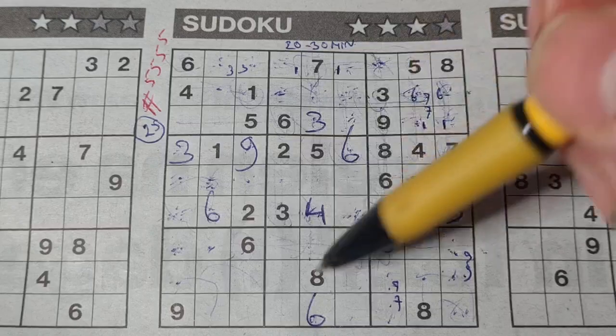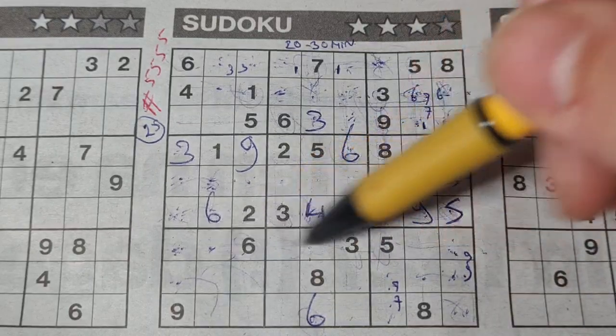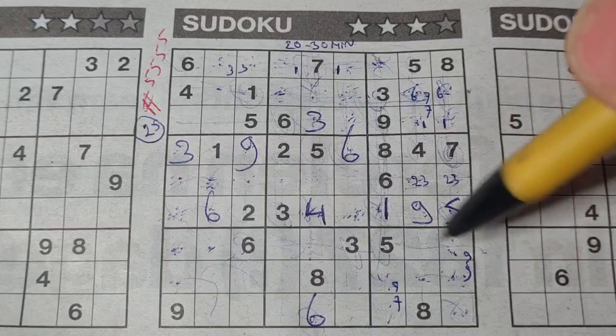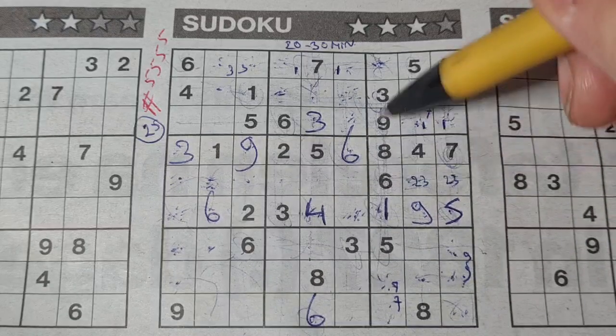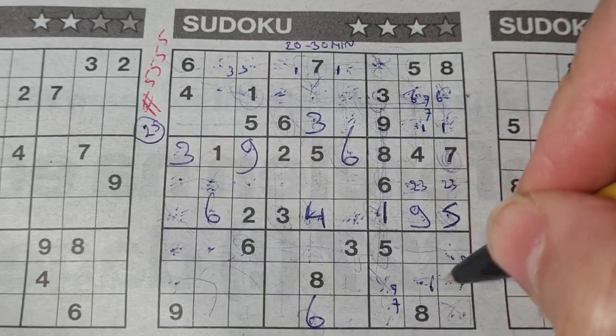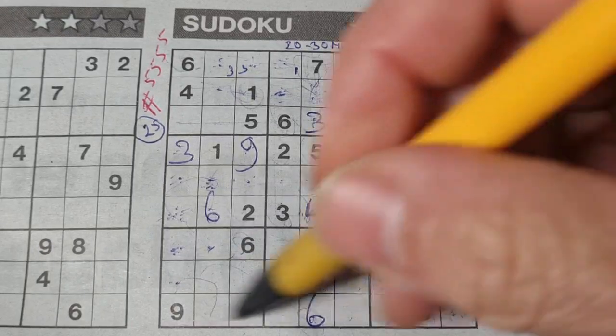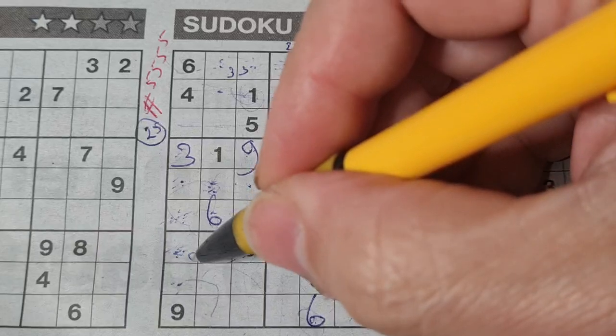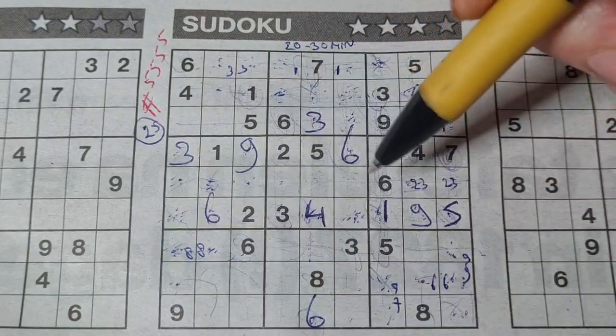Come on, this is taking too long. 6 in the last row, 6 in that row. So in the row between, only 3 places left for the 6, here, here, or there. We see a 6 in this column. No 6 there, so the 6 could be here, could be there. 8 in the last row, 8 in the row above. So in that row, only 2 places left for the 8. Could be here, could be there.